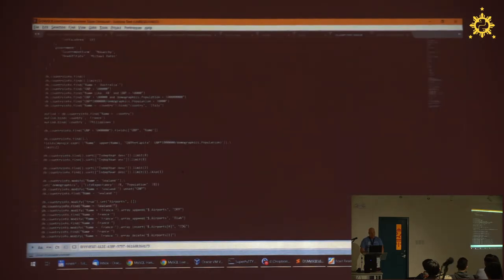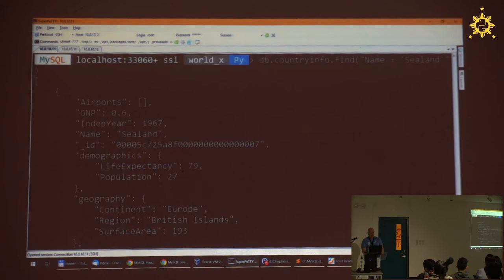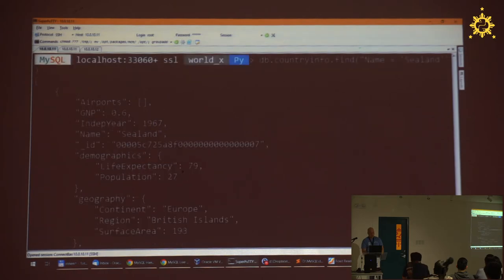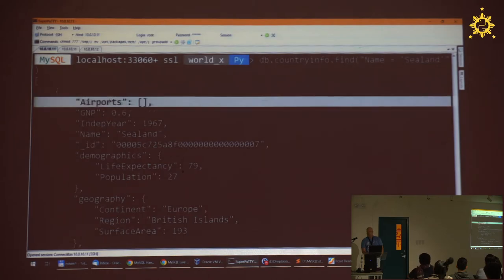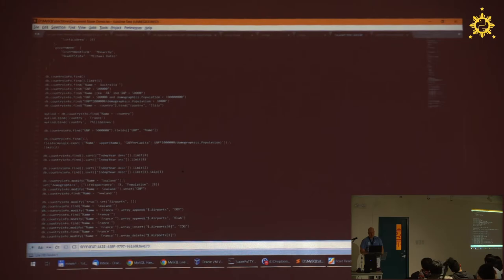And now I'm going to add to France. I can show you that now the country Sealand has another attribute, a new attribute. Where is it? Airports. Here you go. Okay, so each country now will have an airport and it will be empty because we haven't updated anything.